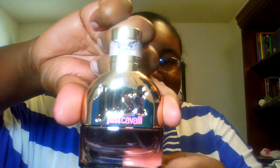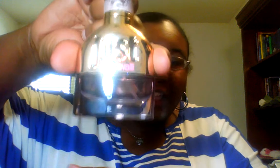I'm still learning this doggone thing, but anyway, it's the cutest packaging I've ever seen, and it smells awesome. I had a chance to try the paper sample one, and it was really cool. Then my really good friend snatched a paper sample, rubbed it on her after at first saying no, I don't like it, and then she got to try the paper sample, and I got left with nothing. So I took a chance and I ordered it, and I am so happy that I did. This smells amazing. So if you get a chance, check out the Just Cavalli.